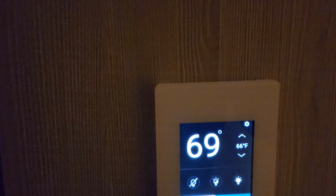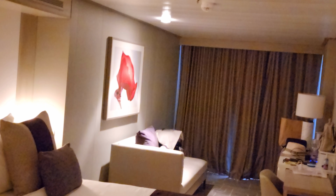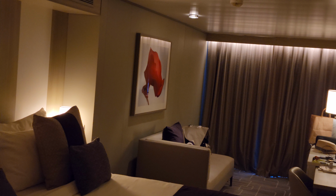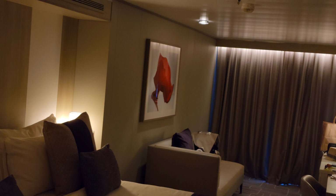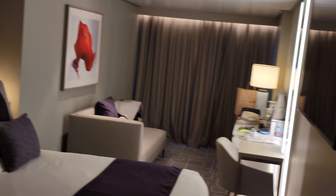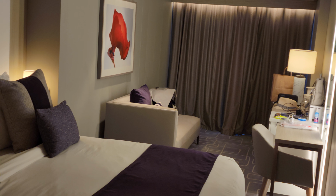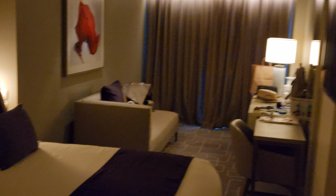Your light controls and temperature controls for sleep, turns everything off. Movie, morning, evening, half light, and full light. I kind of like the evening setting. It's romantical.